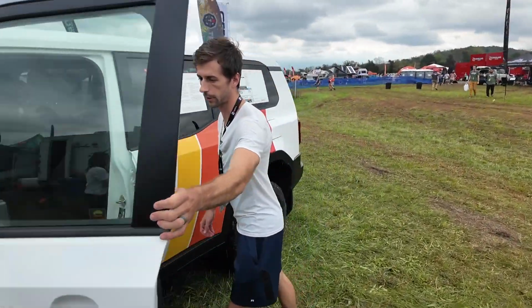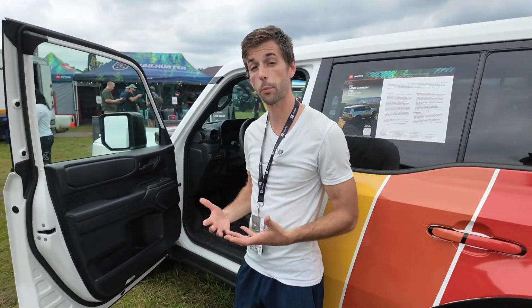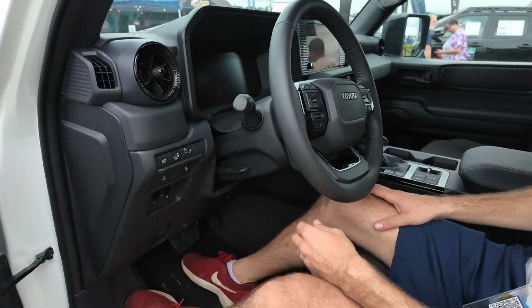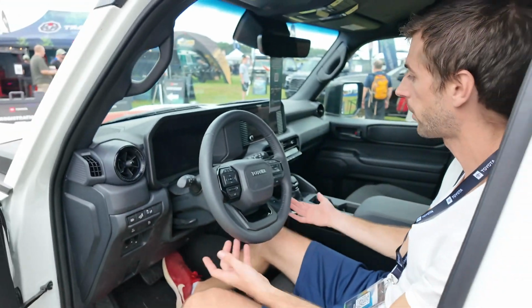For this Land Cruiser, like I said, this is the base model, so we have a little bit different material. So if you want to get some more premium materials, you can go with a higher trim level. We have all the window controls there, plenty of storage down below. You have some safety features, trailer braking system too. There's even the power outlet in the bed, which we will show.